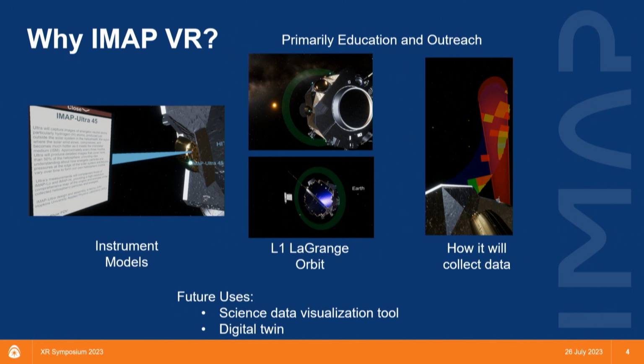So right now, like I said, it's an education outreach program, but we obviously have future uses. We're hoping that we'll actually be able to turn it into a real tool that lets you visualize the actual scientific data, as well as, if we hook it up to the real spacecraft telemetry, we would get a digital twin. So there are lots of future applications.